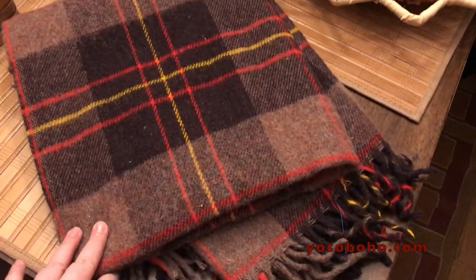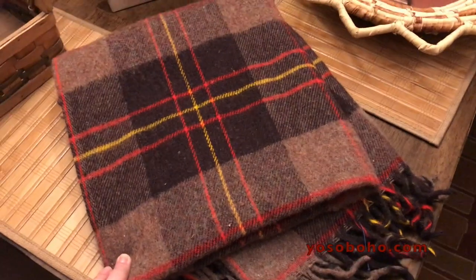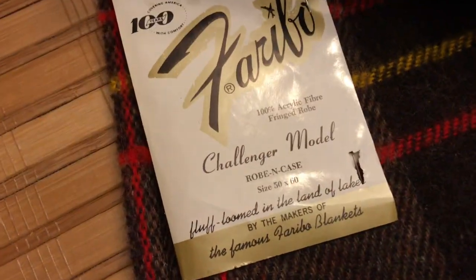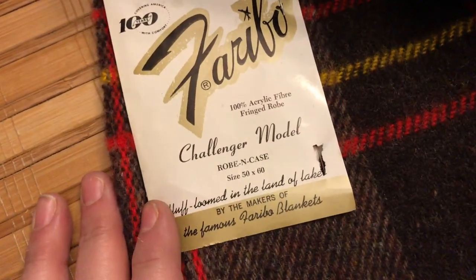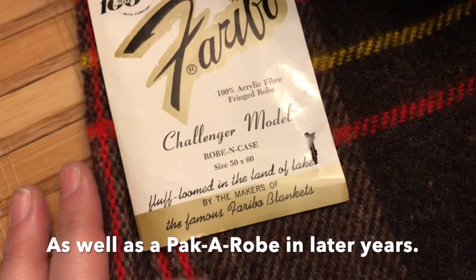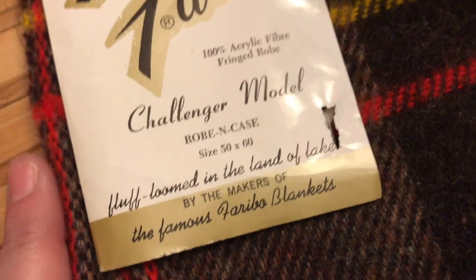This was an exciting find. I showed a wool blanket like this in my last video. These are vintage, they used to call them stadium blankets, although, as you'll see, they also referred to them as a Robin case. So they were meant to be wearable by the makers of the famous Faribault blankets.